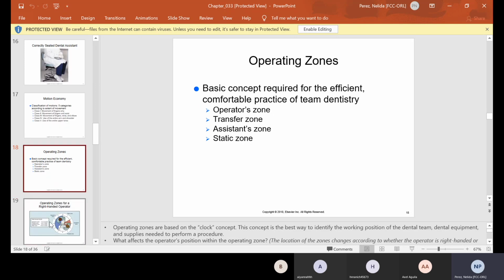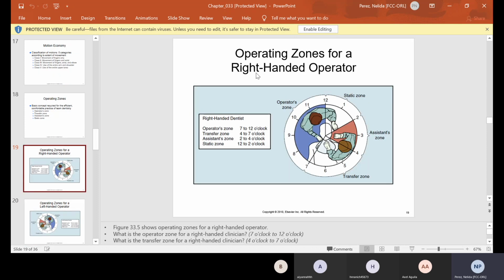Now, there are different types of operating zones. Basic concept required for the efficient, comfortable practice of team dentistry. You have your operator, your transfer, your assistant, and your static zone. Now, this one here is for a right-handed operator.